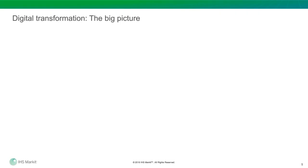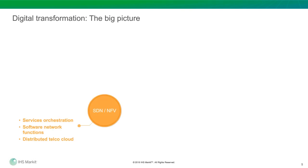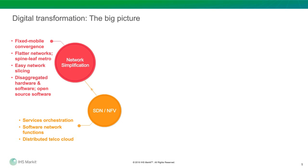So the big picture I see, digital transformation is a big picture. It actually got started with SDN and NFV back in the 2009 and then 2012 time period. Separate the control plane from the user plane, services orchestration, so a lot of software network functions. Distributed telco cloud was actually a piece of the original design, the architecture of it. And what we see is a big piece of where we're going is the network simplification. It involves a lot of pieces, fixed mobile convergence, flatter networks, easy network slicing, disaggregated hardware and software, and open source software. So all these pieces are helping simplify networks and move to the point of automation.